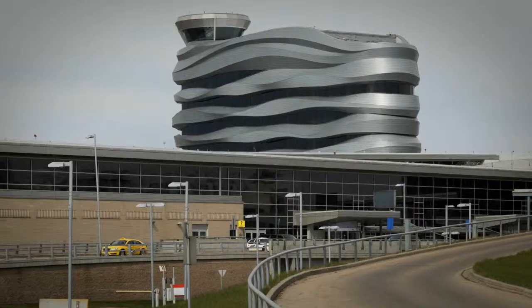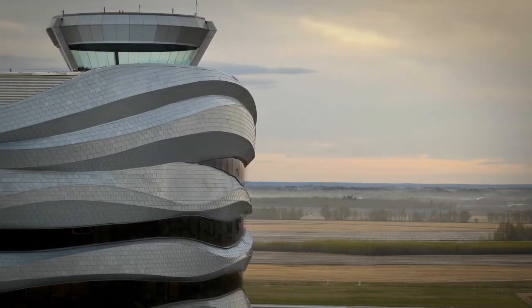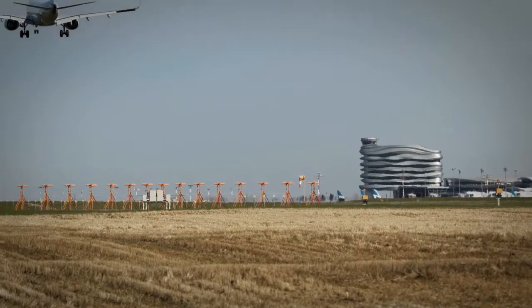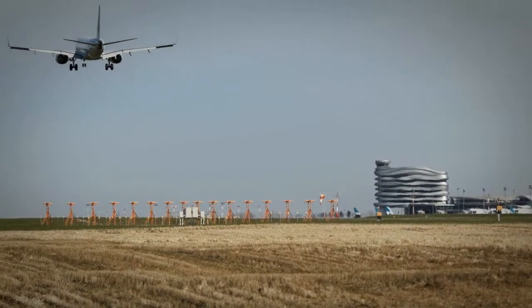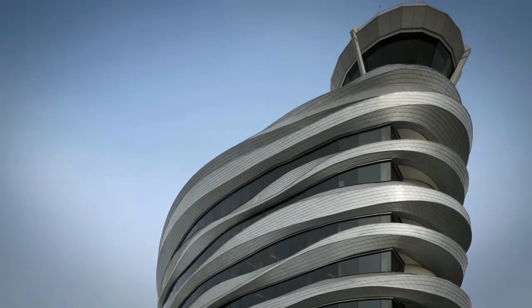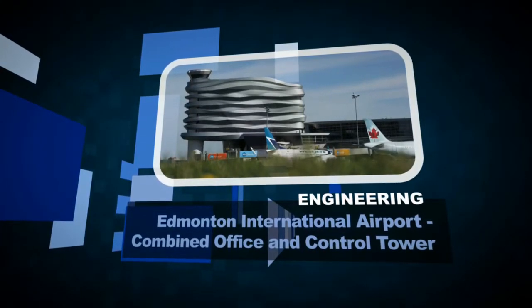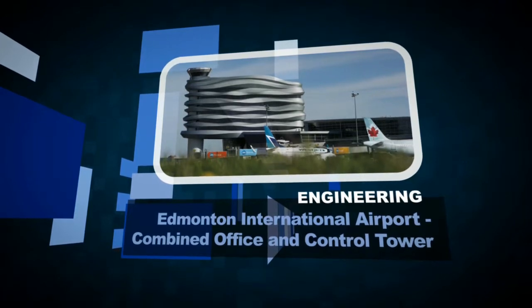When we actually stand back and look at it, it has become a bit of an icon for Edmonton. The tower has now become one of Edmonton's landmark structures, but its major engineering achievements, airside construction, cladding, redundant design, and more, make it a worthy finalist for a CISC Alberta Engineering Award.